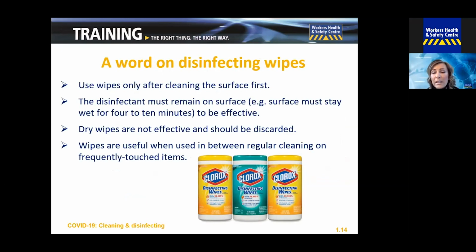Firstly, you should always clean a surface prior to using disinfecting wipes. Check your container as they all indicate how long the surface must stay wet, which is usually 4 to 10 minutes to be effective. If you grab a wipe and give a counter a quick swipe, you may be doing more harm than good. You may just be smearing the pathogens around. So clean first, and then you will probably need more than one wipe to ensure the surface stays wet for the recommended amount of time. Please note that dry wipes should be discarded as they are no longer effective.